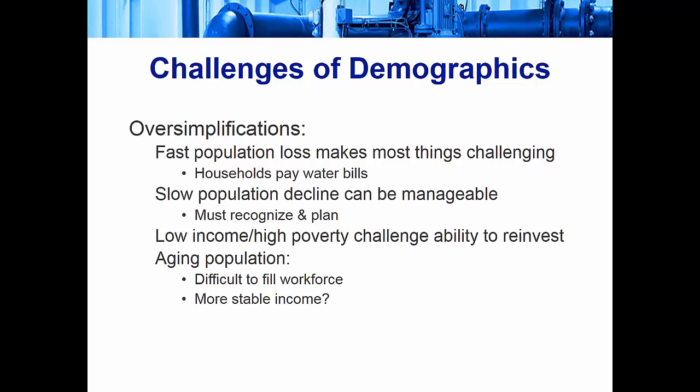But on the flip side, you might have to think a little bit differently about how we fill workforce vacancies in order to continue to operate our utility. Some of the things that the private sector is doing with regards to that are more part-time work, so somebody can be semi-retired. How does that work with your utility operations?